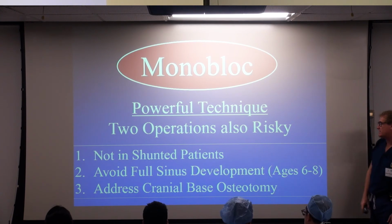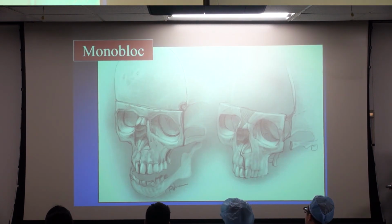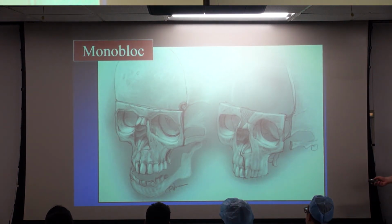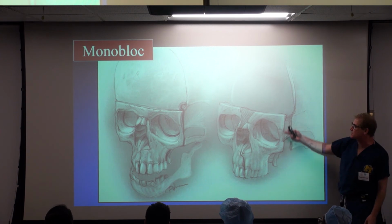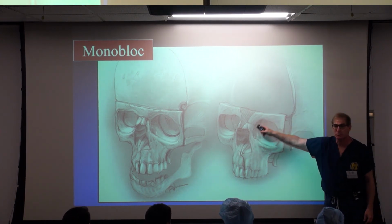You want to avoid full sinus development, or I like to do it at 6 to 8, and you would want to address the cranial base osteotomy that we talked about. So again, that's the LeFort 3 that we talked about. This is the same one that you might move to that, or excuse me, that's a monobloc. These are the different cuts that we're talking about. You're making circles around this area.